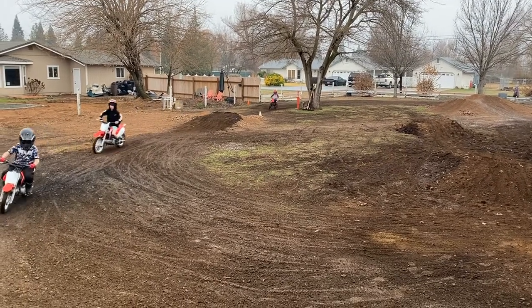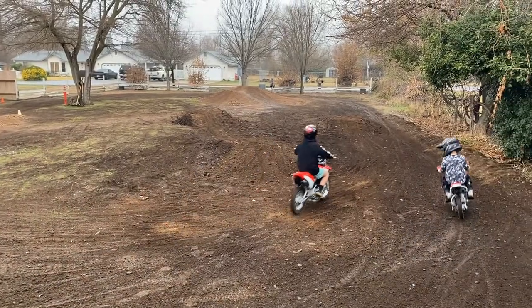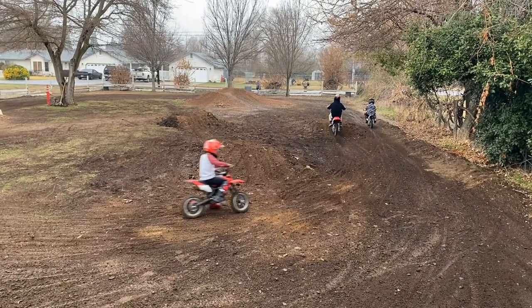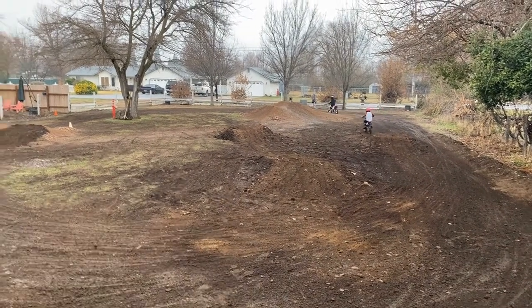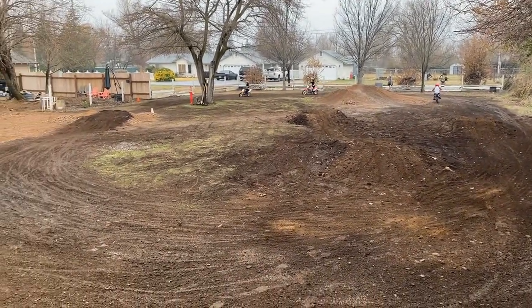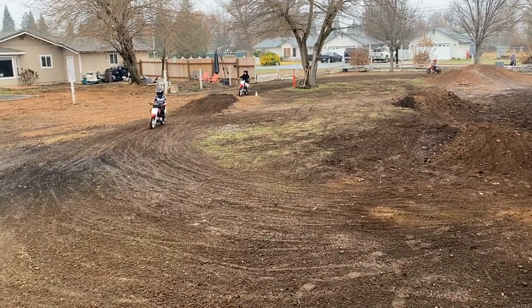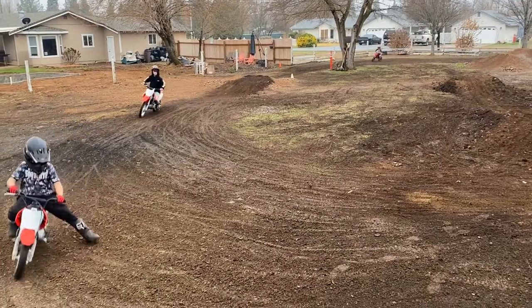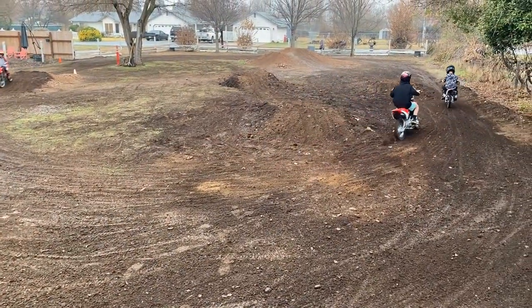We got some Honda fever, we got some new Hondas. Here we got my son on the 50 versus his cousin on the 110, followed by the neighbor's boy on a Chinese knockoff 50. So you can see for yourself, we got a jump right here they all seem to be comfortable with. Okay, there goes my son. That's the 2021 CRF 50, and there's the 2021 CRF 110.